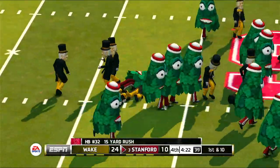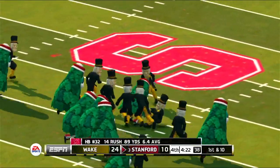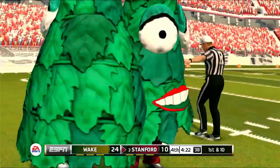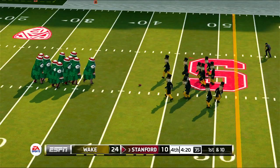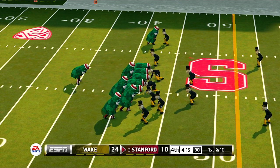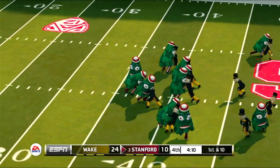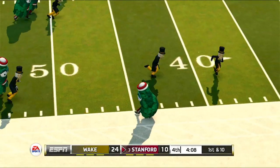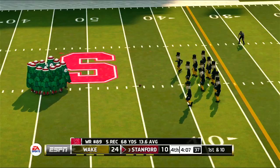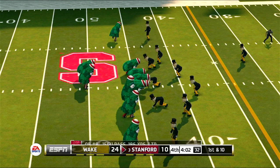Gets to around the 42. From their own 42-yard line, first down. Let's go. Stays in bounds to make a nice catch. The offense was pretty successful on that play there. That was a very good passing play to get the ball downfield for a very nice gain and a first down.